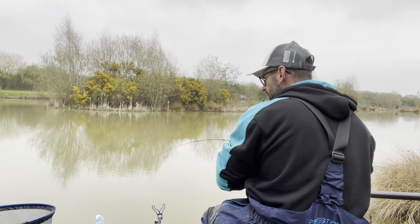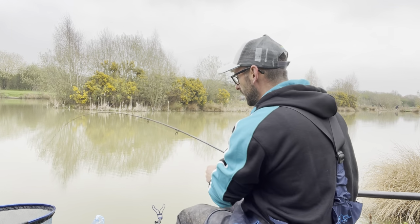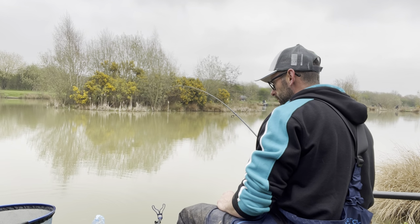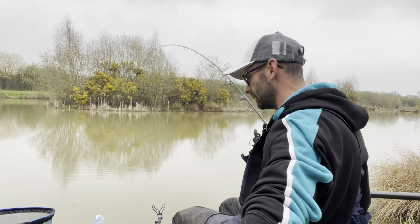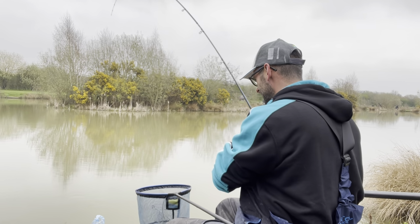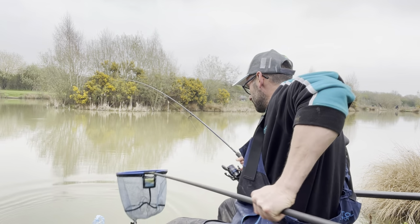It feels like a carp. Oh no, I didn't have an F1, I had a little common carp to be honest. This looks like another little common. No, it's a nice F1, I think. That looks it.